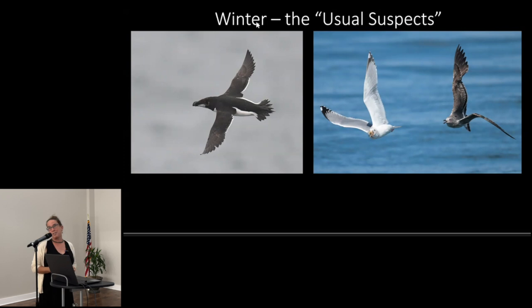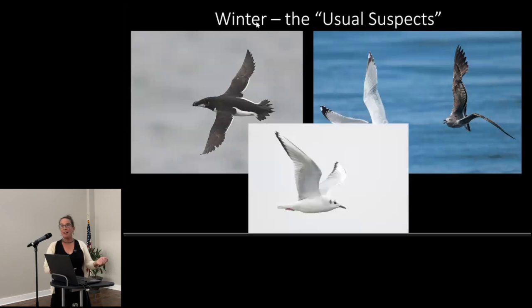And we get to the toss-ups. Another species people don't realize that we see offshore from North Carolina is Atlantic puffin. We've recorded over 200 Atlantic puffins a few years ago east of Hatteras Inlet.